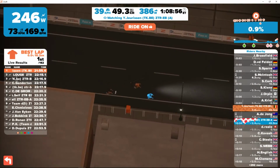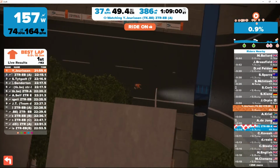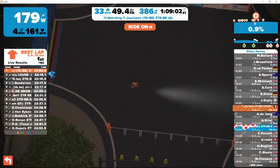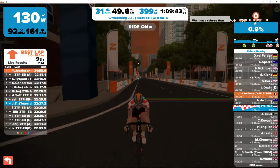Templar just has no response. And I think the climb did it for both of them. There we go. Jurgensen takes the victory. Let's head back towards Templar now, just coming over the line in second position. Great riding from both those riders.